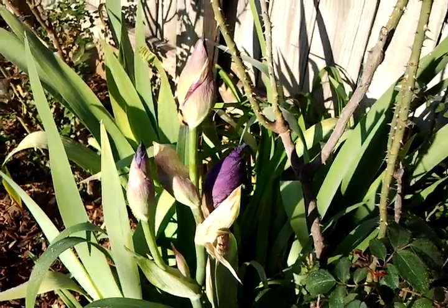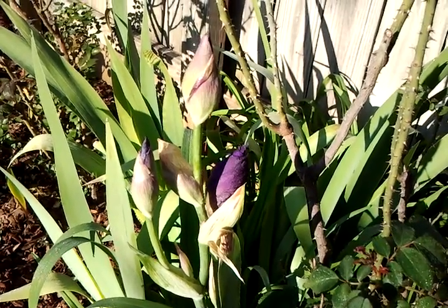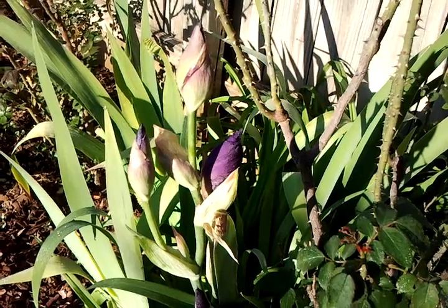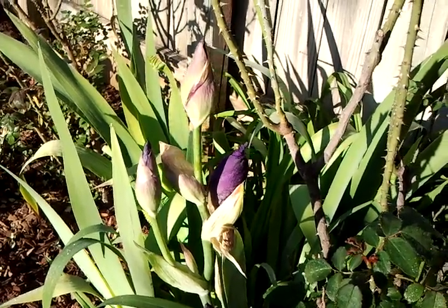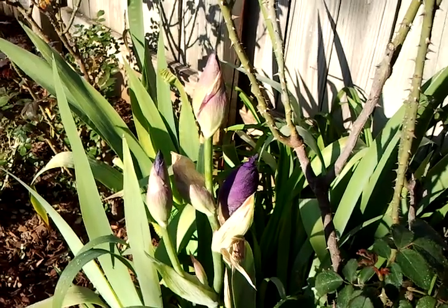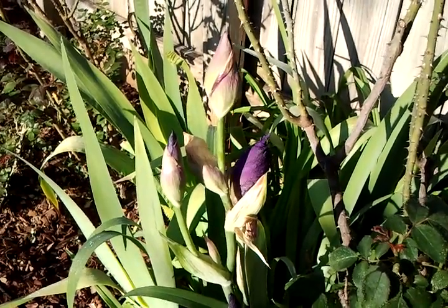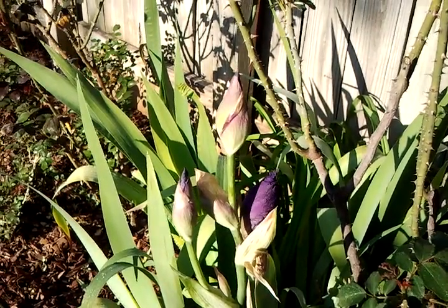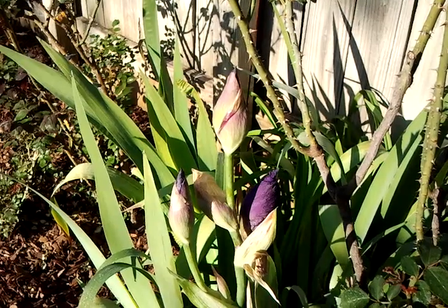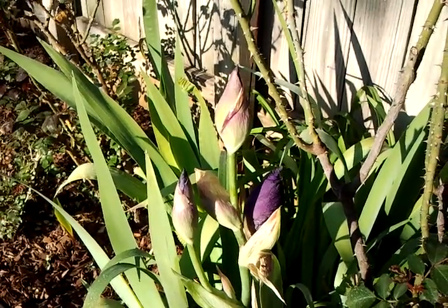Well, we're beginning to see some buds on our tall purple bearded iris, and these will soon be blooming here in our garden, and we're certainly excited to see those. These came from my mother-in-law's garden in Tennessee, and it's one of the wonderful things about gardening that you have these wonderful pass-along plants that you can enjoy in your garden and then pass them on to your friends and family.